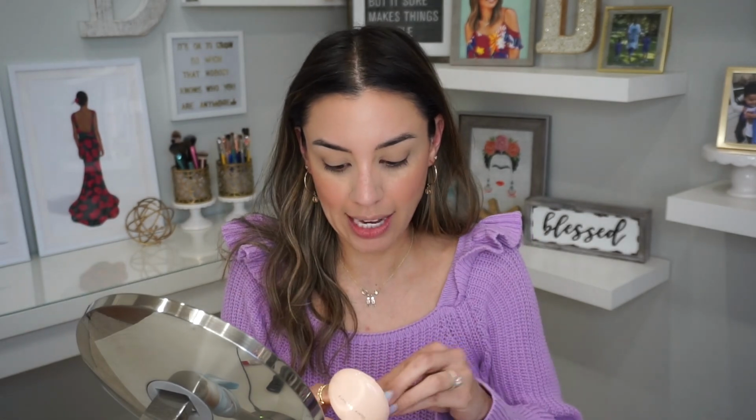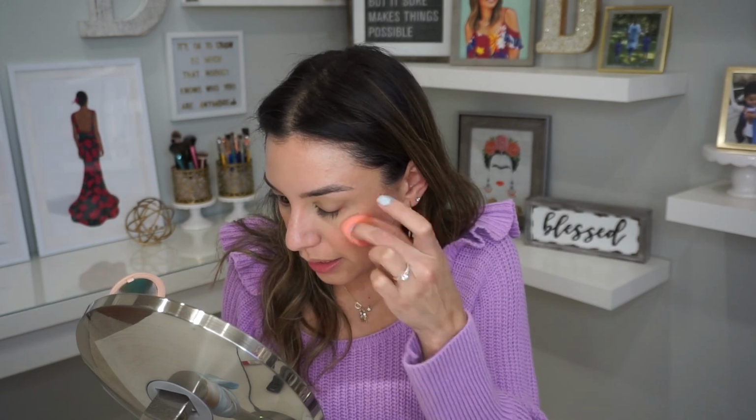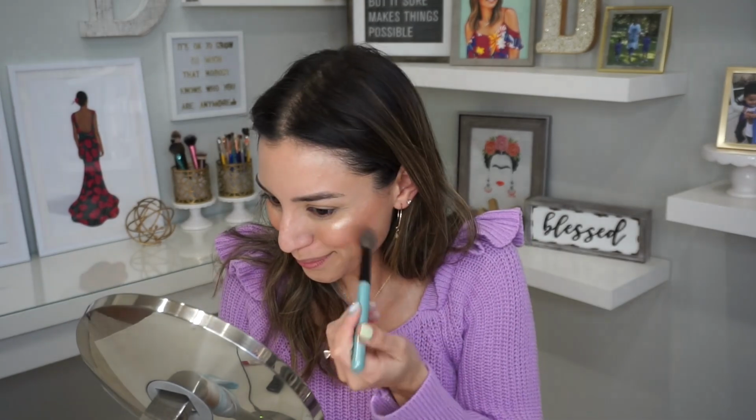So we're gonna use this on camera because I talked about it in my favorites, but I didn't really give you guys much. I guess I didn't show it to you in action. So let me put on some and then I'll blend it out a little bit with a brush. Oh, which one do I want? Let's do this one, this little brush.